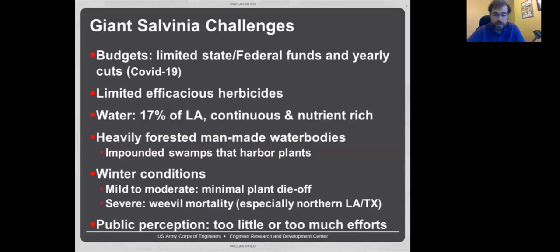So there's many challenges, just besides the difficult to control weed, but one of the biggest problems we'll have, and it's probably with any form of invasive plant management, is the budgets. We see yearly cuts. In particular here, because of COVID, in places like Louisiana, the budget has been cut by more. Once you get beyond that, we have 15 aquatic herbicides registered for aquatic use, but about 10 work to some effectiveness, and then the 5 are really good. But we could always use more anytime you have an invasive weed like this.